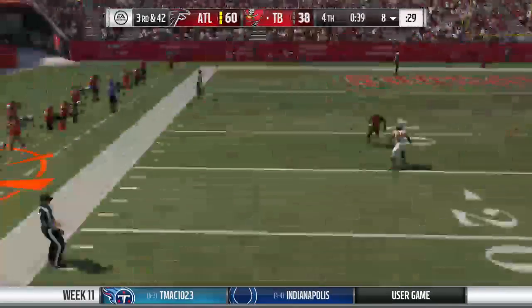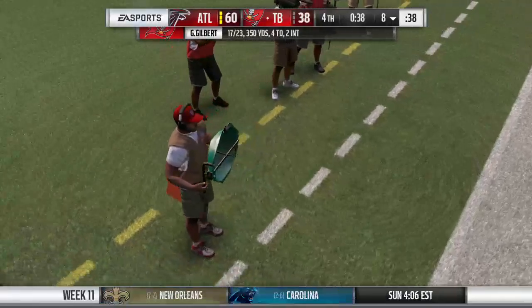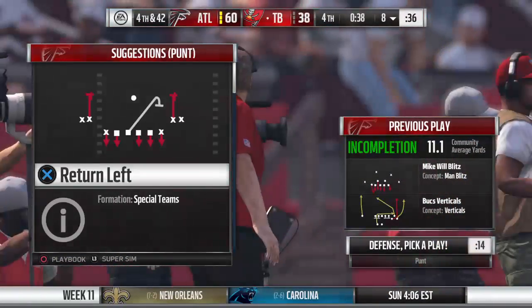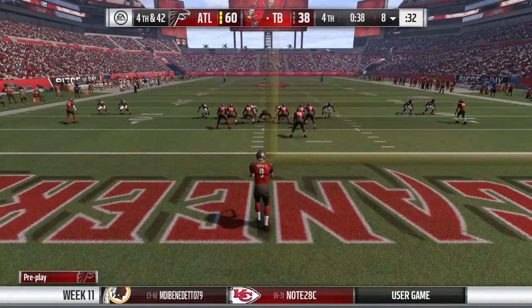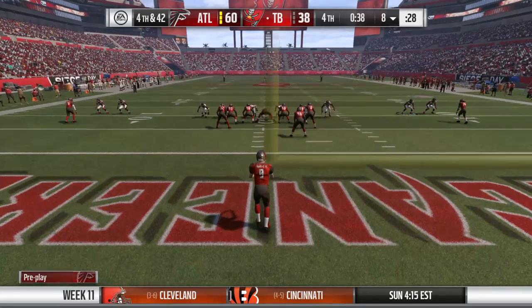Out of the gun now on 3rd down. And incomplete. He had nowhere to throw, so he just tossed it away. But that brings up 4th. It's a tried and true formula, and I don't think it'll change for as long as we play football. If someone's trying to throw the ball and you can put pressure on them and make it tough, that's only going to help your defense.